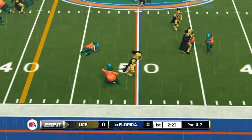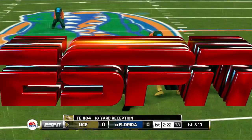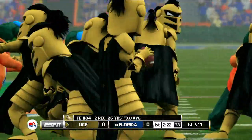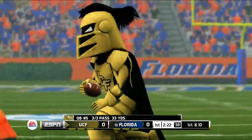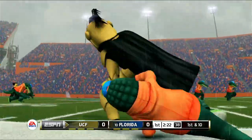Gets it out quickly. He's at midfield. He's pushed out of bounds at about the 43-yard line. He showed some excellent moves out there, more than you usually expect from a tight end. That was a big gain, and this offense keeps humming along.